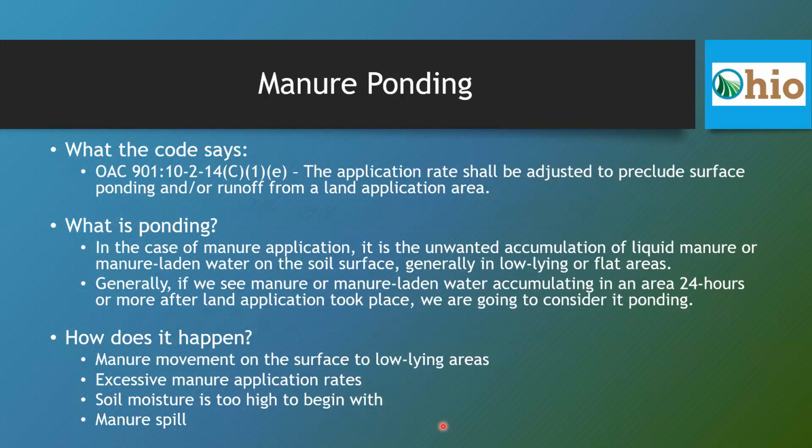What we're generally looking at is that if land application occurs and 24 hours goes by and you still have manure ponding in low-lying areas or anywhere throughout the field, we're going to call that ponding. So we are saying essentially that your application rate should have been adjusted to a lower rate to prevent ponding and to prevent that surface movement of manure.